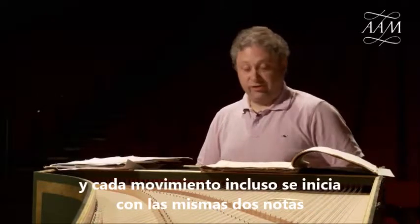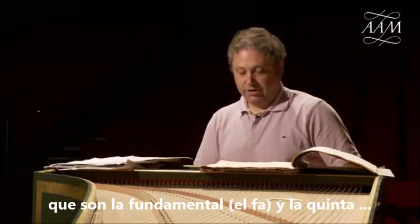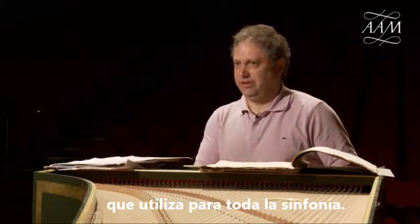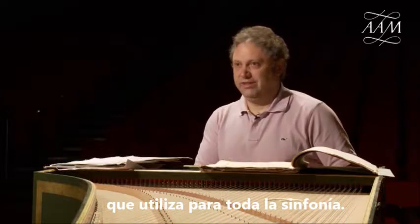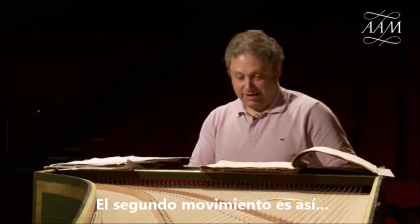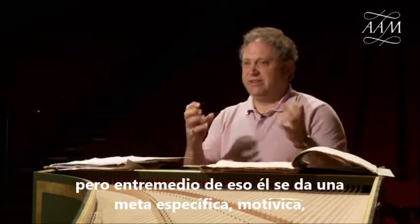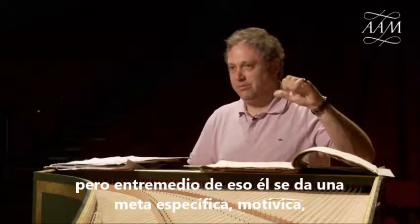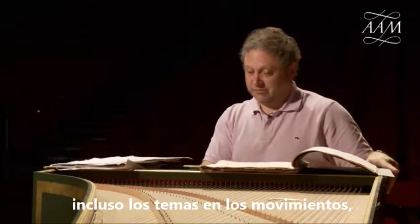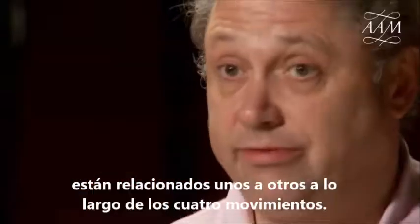And every movement even starts with you hearing the same two notes, which is the fundamental, the F, and the fifth. So it's a very specific sound that he's setting up for the whole symphony, that is your basic sound at the opening of every movement. The second movement's that, and the third movement is also that. But within that, he's given himself a specific motivic task within the piece, and even the themes in the movements are related to each other through the four movements.